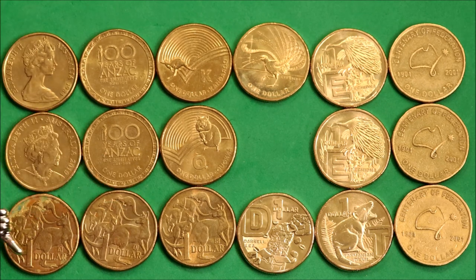1.5 million on each. It's got the A privy mark, the US. It's got 35 there for 35 years of the $1. And there it is there, the very first one, 84, the 2019. Privy marks, counter stamps, mint marks, they're always the ones to keep, ones that go up in value. That one's a bit rough though. It's got a bit of verdigris on there. So, don't know about that one.